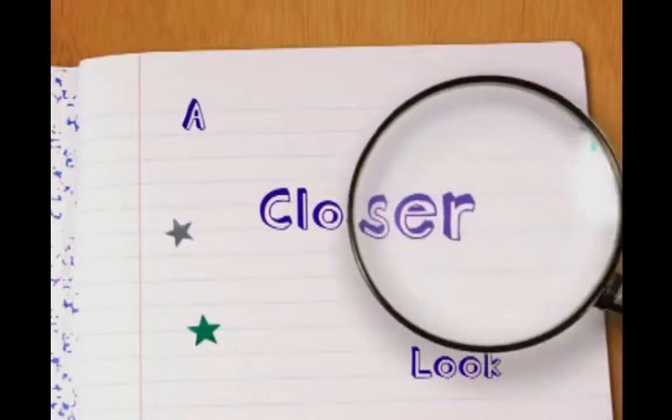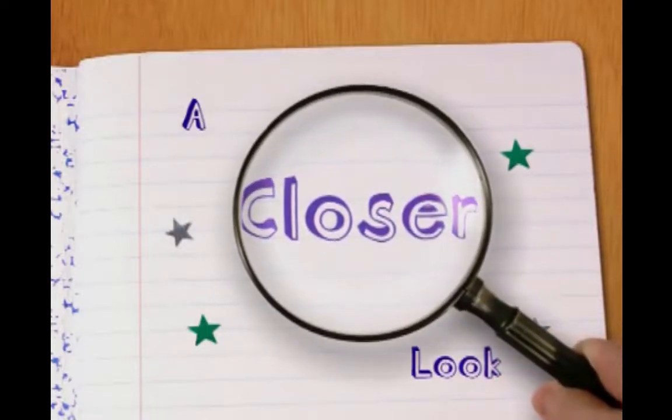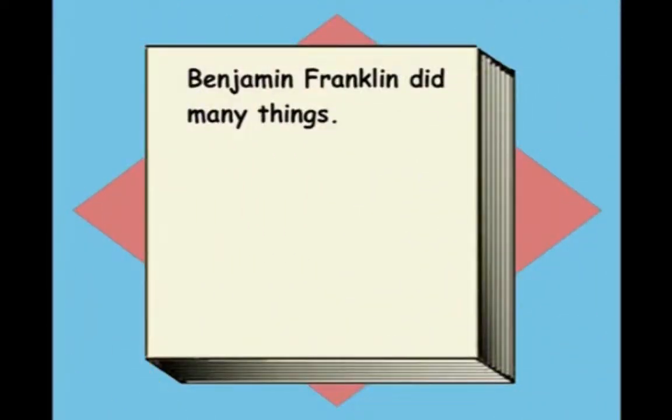Let's take a closer look at what we've learned about Benjamin Franklin and write our own short story. Our first sentence starts at the top of the page and on the left side. Benjamin Franklin did many things. There is space between each word in the sentence. Make sure there is also a space between this sentence and the next sentence. The space tells the reader when to move on.